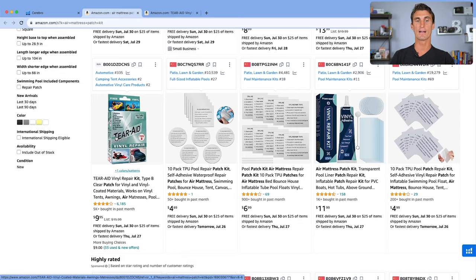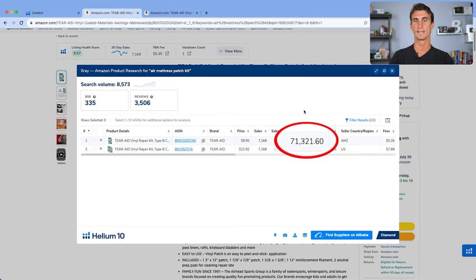Let's see how much money this person is making. They're probably making a lot, doing over $70,000 in revenue every single month. Actually, $160,000. It looks like they have two different sizes, and when you combine that, they're doing $200,000 in sales every single month.